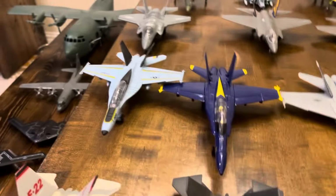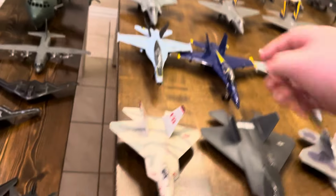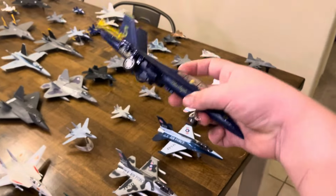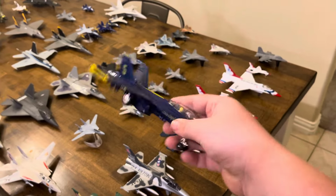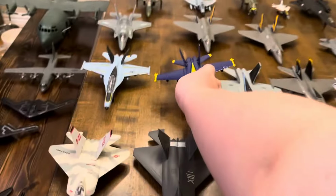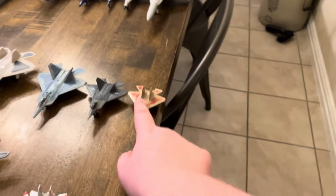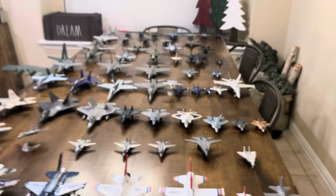Right there. It's the same, what's it called? Actually, it's not, but here it is, Blue Angel number 5. It's the ones you can find at like air shows. I also got that the same vacation as this one. Christmas of 2020.